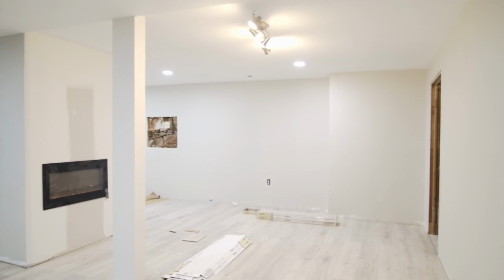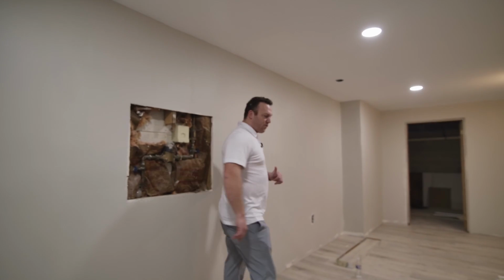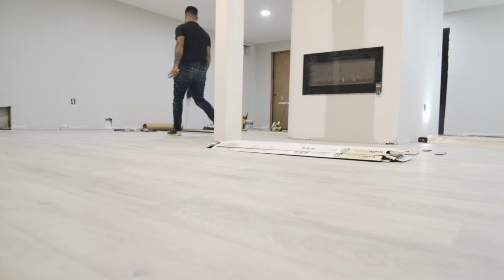All right, guys, now we are in the middle of laying some flooring down. Come on in, check this out. Look how beautiful this flooring is, guys. Now you can use this space for whatever you want. You have so much space down here.